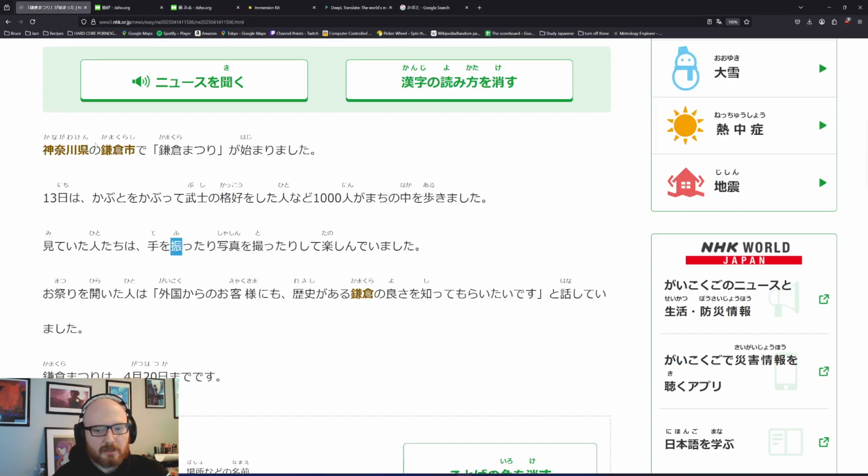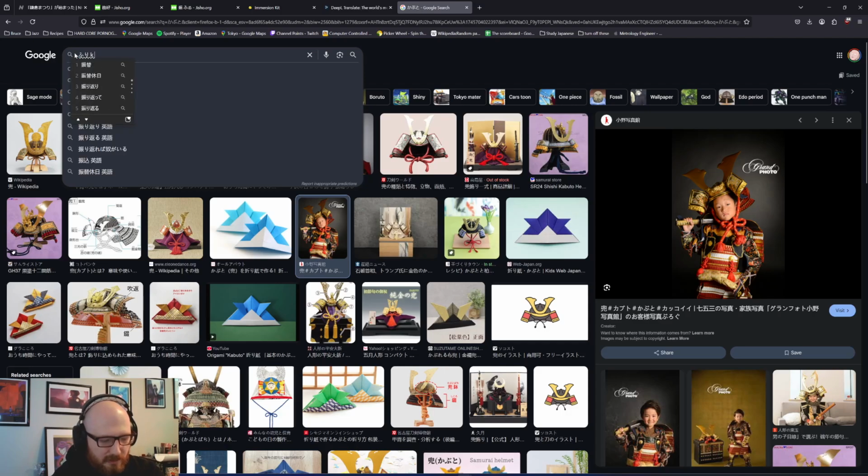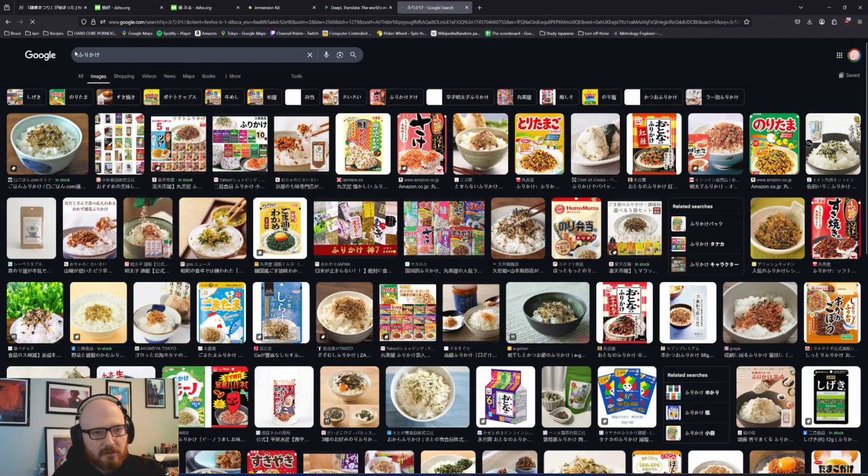Okay. You know, furikake. Oh, okay. Furikake meaning to sprinkle makes sense because kake is to cover. So like tamago kake gohan, egg covered rice, right? So furikake, and I'm assuming furikake is like the little sprinkles that they put on as well, right? Furikake. That sounds familiar. Yeah, these little things. Yes, yes, yes. That's what I was thinking of.